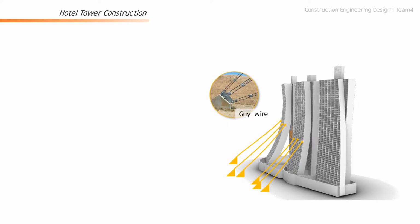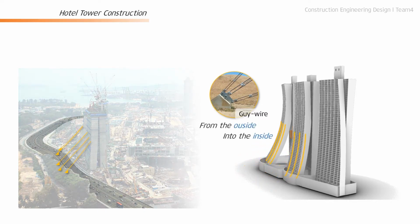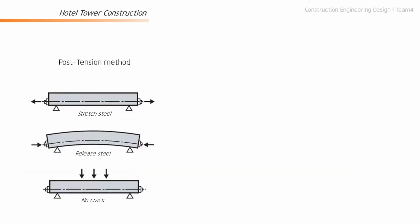The most likely idea was to apply force in the opposite direction to prevent the building from falling over. But it was impossible in real life because the highway passed right next to the building. To solve this problem, the engineers moved the wire inside, not outside, the building. It was a clever idea that applied the post-tension method.